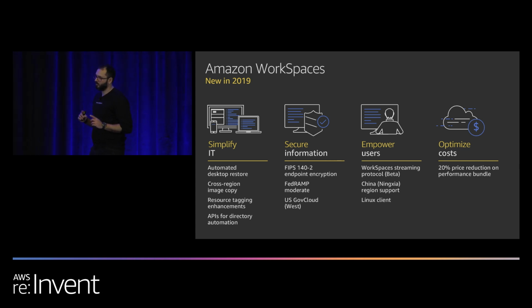The first is Windows 10 has more updates, right? And I think what that came to us as was, hey, it's got more opportunities to fail. No problem, that's just part of general software updates. So we provided the automated desktop restore feature, taking snapshots of the workspaces on a regular basis so that you can restore to the last known good state. Once you complete that restore, you can fix whatever the issues are and try the upgrade again.